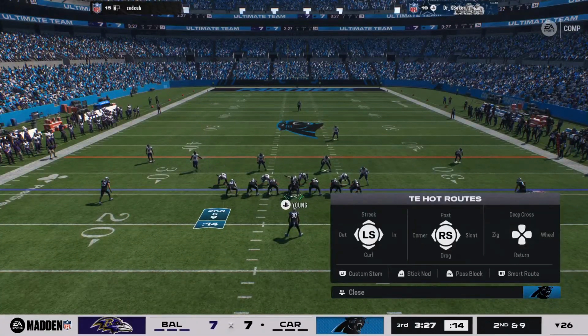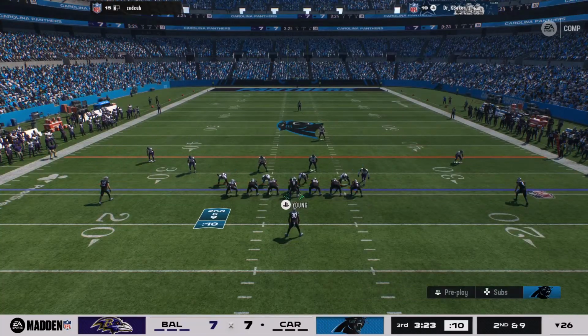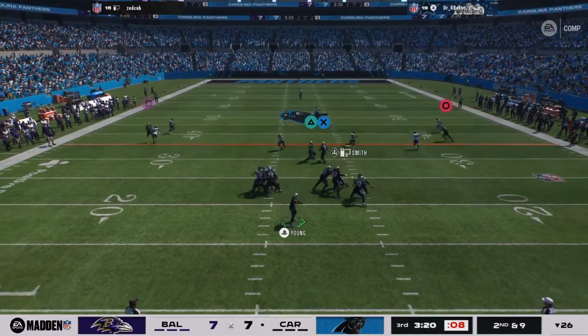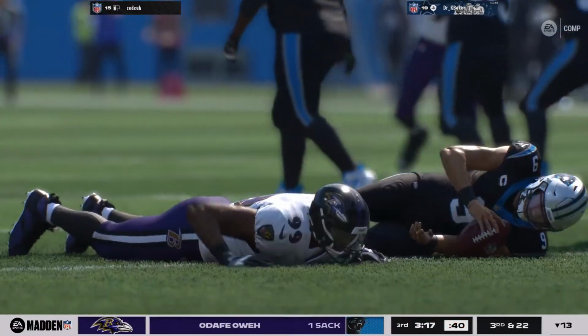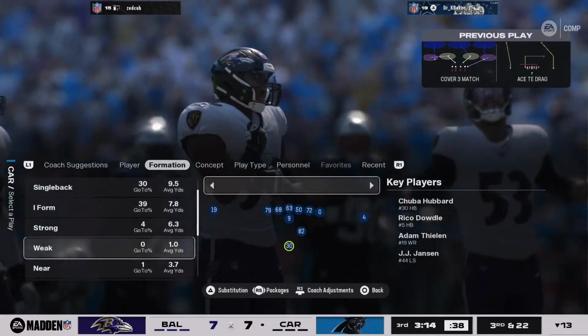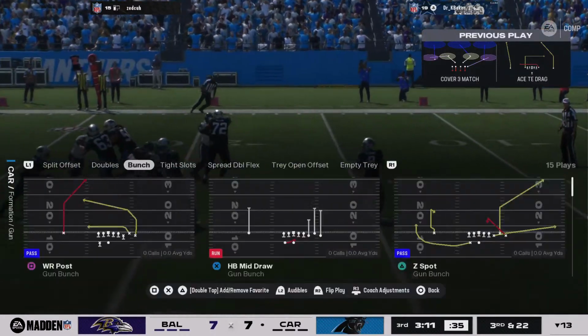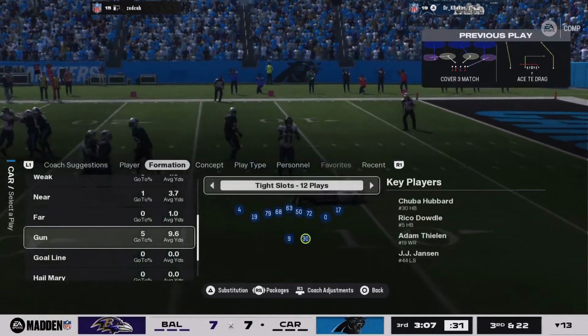Here we go. Ready, ready. A second down throw for Young. Headed left, and he's going to have to eat it. That is a Dafe Oworu. He's able to force the big loss on the sack, and it sets up 3rd and long.